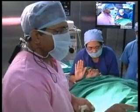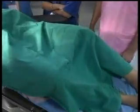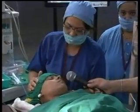Epidural. If you can see, she is able to flex her legs. Can you ask her to flex the legs? Yeah, she has, as I said, little numbness there. Yes, that is expected. She has complete pain relief.